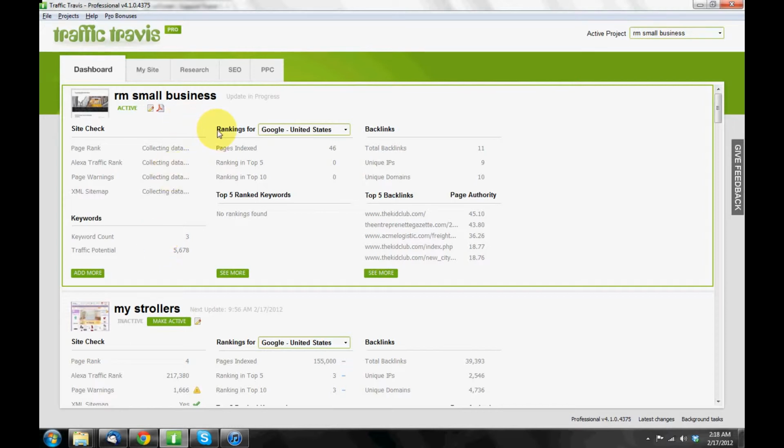And then in the middle here, it's gone and determined that there are 46 pages that have been indexed on the site, and it's looked for the keywords to see if they were ranked in the top 20, and none of the 3 keywords that we specified are ranked in the top 20. And then moving back over to the left, it gives us a little bit more information here. The page rank of the site, the Alexa traffic rank, page warnings, and it did find a sitemap, and the traffic potential of the keywords that we're analyzing.